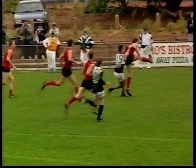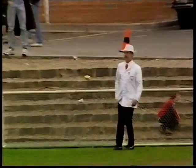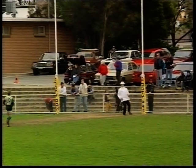West down. The crumbs come out down. Kicks the unguarded goal. Bounces the wrong side. One point. 15-8, 98. Knox leading Wantirna South 7-8-50.